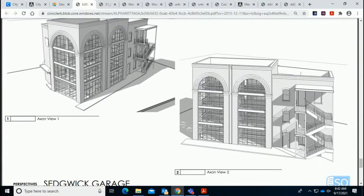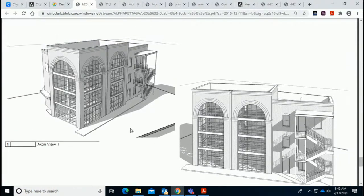These are nice images here. I like the way they did these. This gives a nicer view, I think, and understanding it versus the flat elevation. So this would face the TBB 122. This faces Roswell Street.